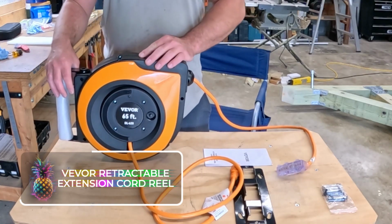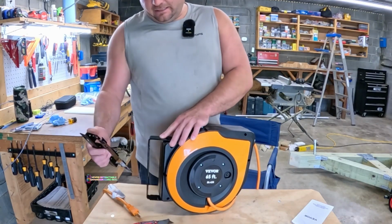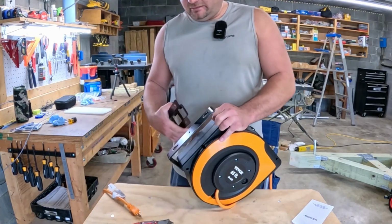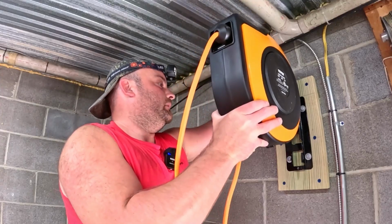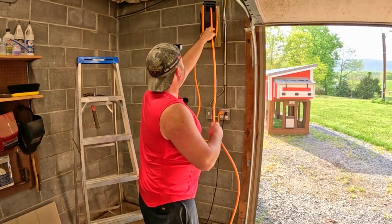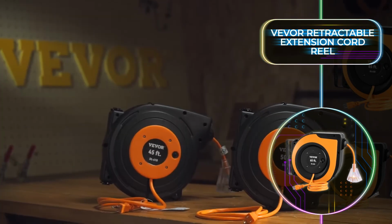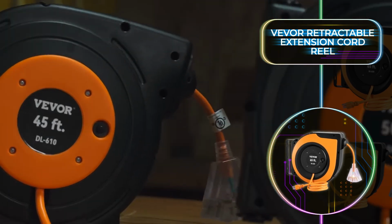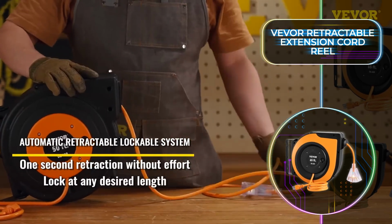VEVOR Retractable Extension Cord Reel. One of the most annoying parts of owning a fully stocked and operational garage is arguably the jungle of cords and cables that inevitably ends up everywhere you are. But luckily for overwhelmed craftsmen, VEVOR is introducing their new fully retractable extension cord reel. It has a 100% automatically retractable and lockable system with a 1-second retraction time that lets you lock it in at any length you want.